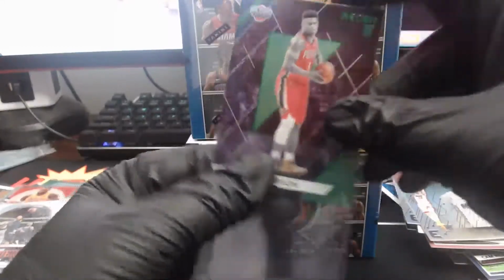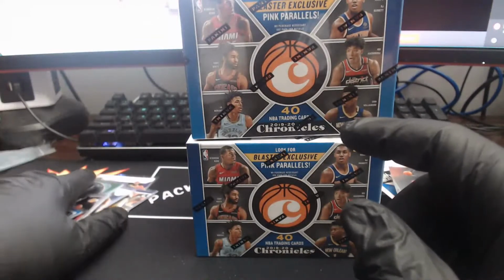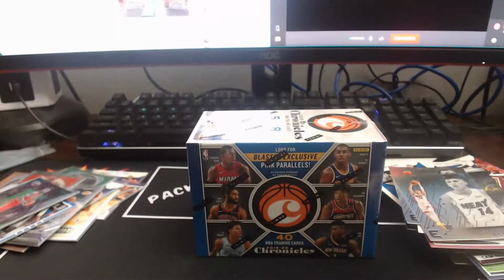So that finished out the hanger boxes. Nothing too crazy, but not bad at all. Not bad. It's two Jas, one Zion. Sorry, let me back that up. Two Zions, one Ja. Kind of had a long day.